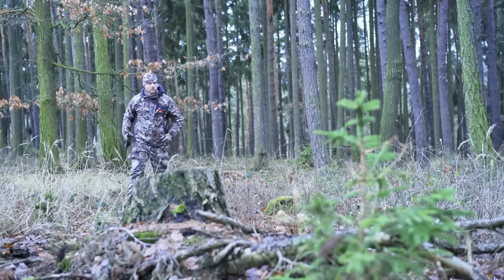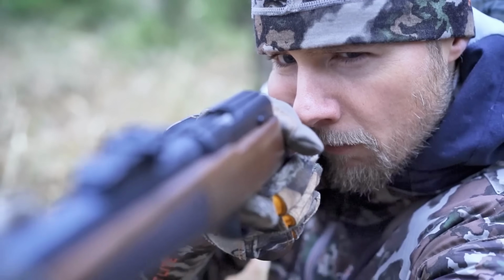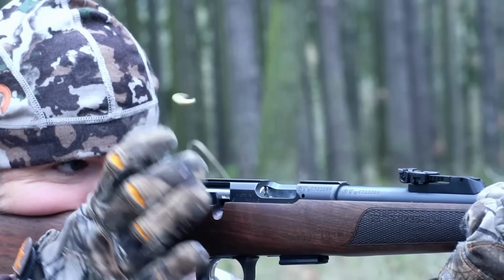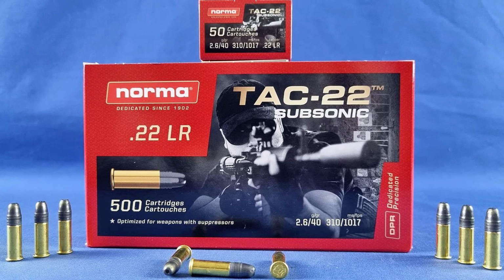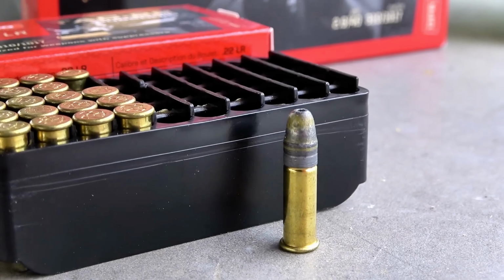I ran a few boxes through my CZ457 with a can, and it was stupidly good: sub-MOA groups and velocity spreads under 20 feet per second. It's like the ammo equivalent of a sniper's cold bore shot, dead on every time. The packaging's slick, too. Each box has a sealed pouch to keep moisture out, and you can even check your lot's QC data online.